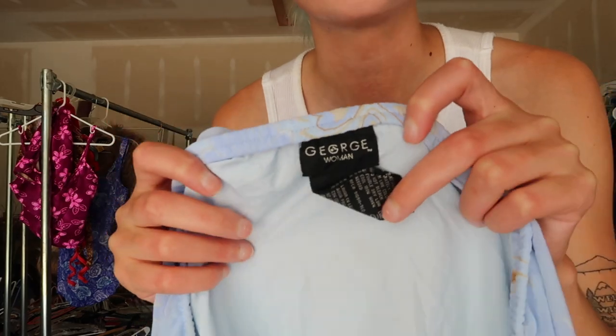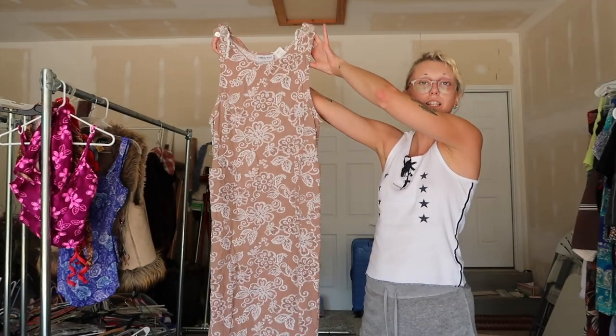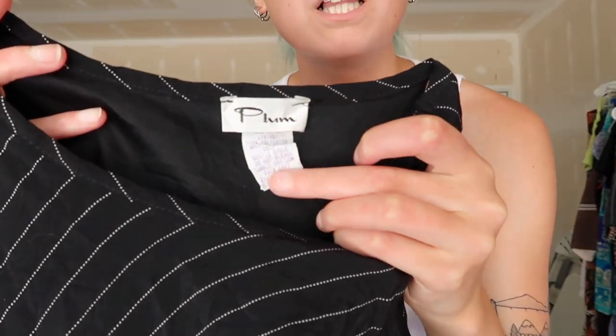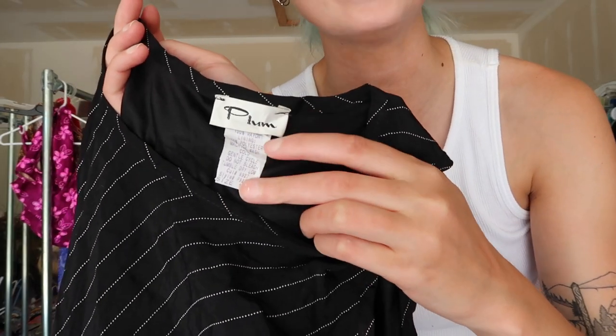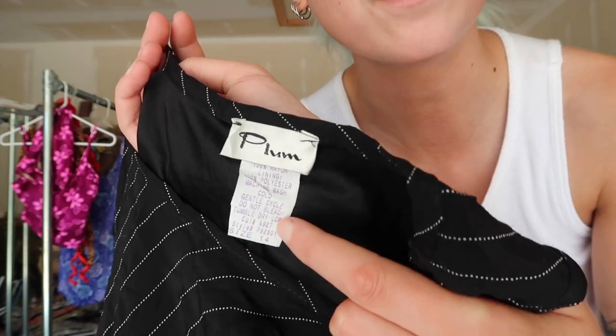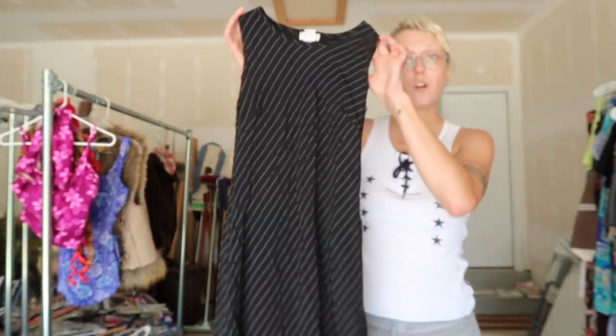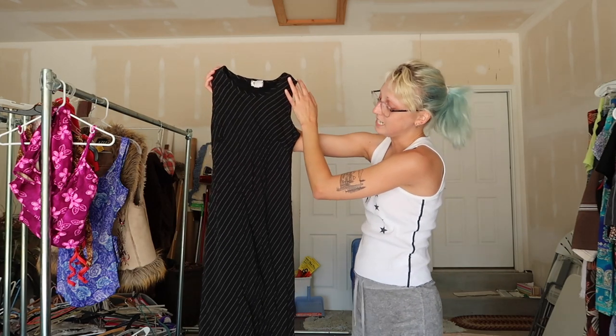The brand is George. I got this cute dress by the brand Caroline Wells, and it has this cute floral design on it. This dress is by the brand Plum, and it has a paper tag, which we love paper tags over here. That just means that they are definitely vintage, and I just love how they look. But this pinstripe dress, totally cute, and I will definitely be DIYing it or something. I might print a skull on the front or something. We'll see. I got this cute geometric skirt.